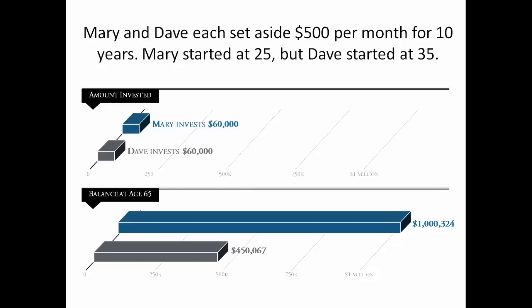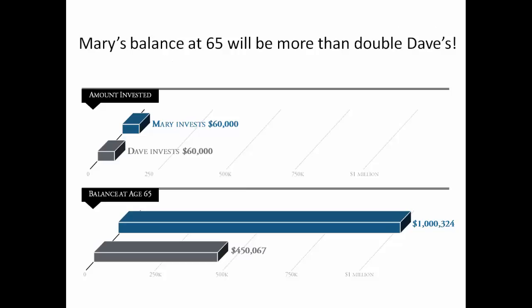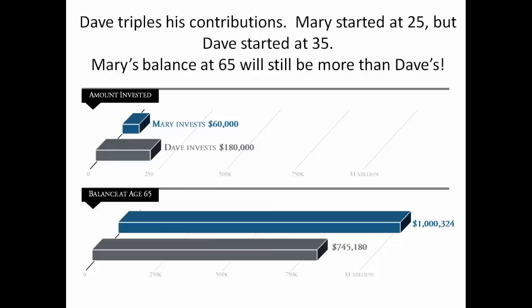Mary and Dave each set aside $500 per month for 10 years. Mary started at age 25 and Dave started at age 35. At the end of 10 years, each has invested $60,000, right? But look what has happened to the available balance at retirement age. Mary's balance at age 65 is more than double Dave's balance because she started investing earlier.